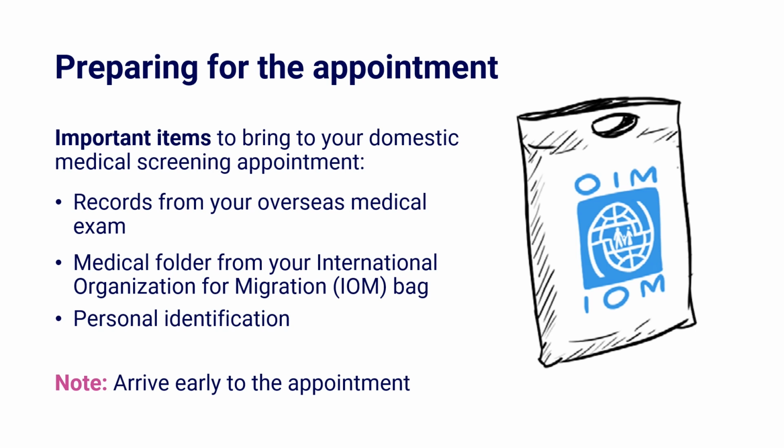Be sure to bring your medical folder from your International Organization for Migration, or IOM, bag to the appointment just in case the doctor is unable to retrieve the information from the system. Bring a form of personal identification. When scheduling an appointment, ask what you should bring to the screening if instructions have not been given. Please note, arrive at the appointment on time or early. Arriving late for the appointment could result in the appointment being canceled and rescheduled for another time.